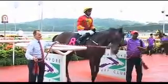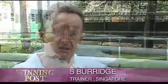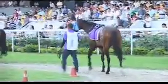Blinkers is something that we tend to put on horses that may be looking around a lot and not concentrating, and it just tends to make them more intent on doing what they're doing. Other horses it doesn't work on, so it's just a trial and error. But sometimes we put pacifier with blinkers, but other times we just might use them separately.